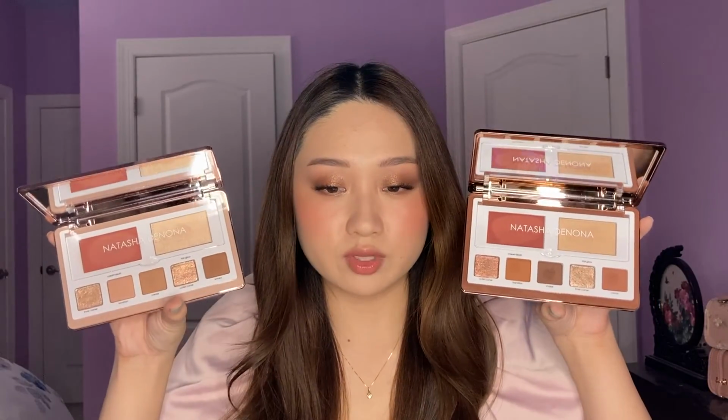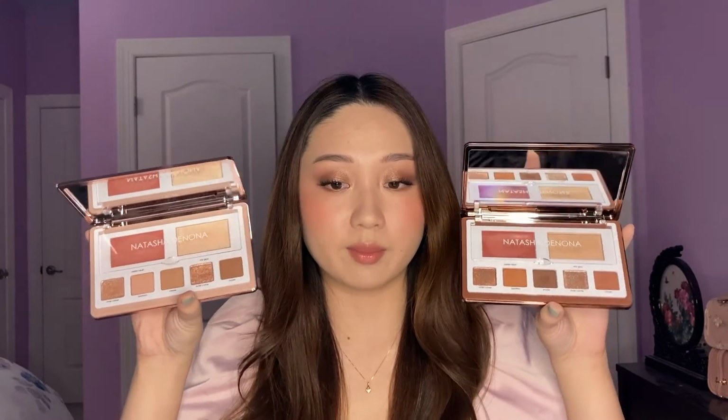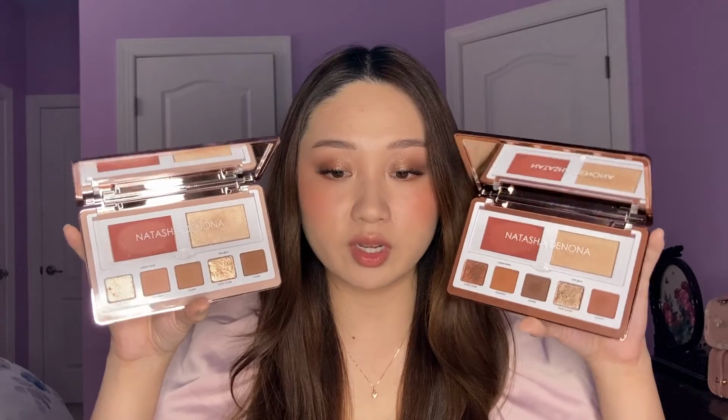I feel like with neutrals, it's all about the undertones and then how they combine. Because how much can you do with a neutral palette? That's where the nuances of the neutrals are really important. And okay, so these are both warm tone palettes. They're definitely warm toned. I don't know, just something about these palettes I feel is actually special, even though they didn't look like that much in the promo photos, and when you see the photos online, it's just like every other neutral palette. But no, it is not like every other neutral palette.